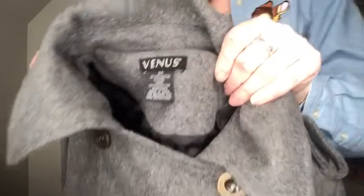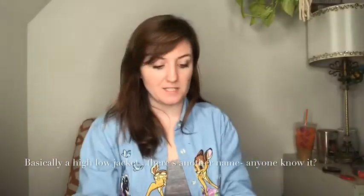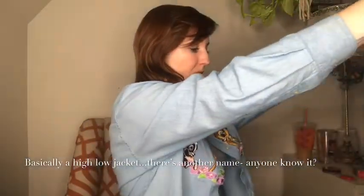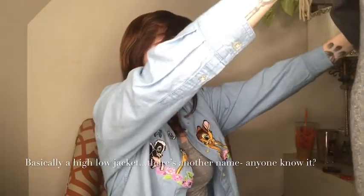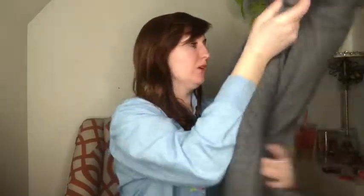It's Venus, and the reason I picked this up, it's a military style, but it's also one of those jackets that looks like a dress, and I'm not remembering what they're called right now. But so it's military, it has the buttons all the way up the front, and then the front is shorter than the back. The back is long. So when you wear it, it looks like a dress. It's a very dressy coat. And I've been wanting one of these for a while. It's extra small, it's part wool. So even if I don't, I think this will do really well.